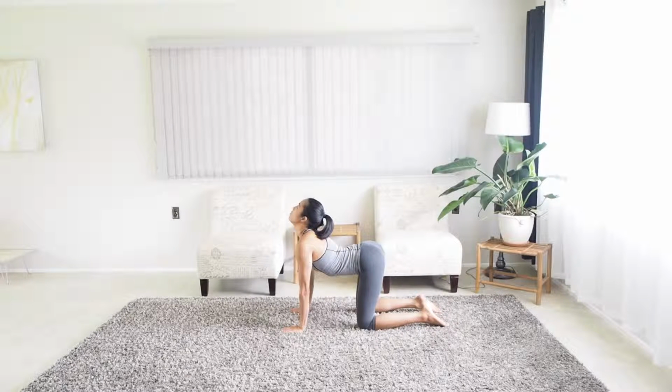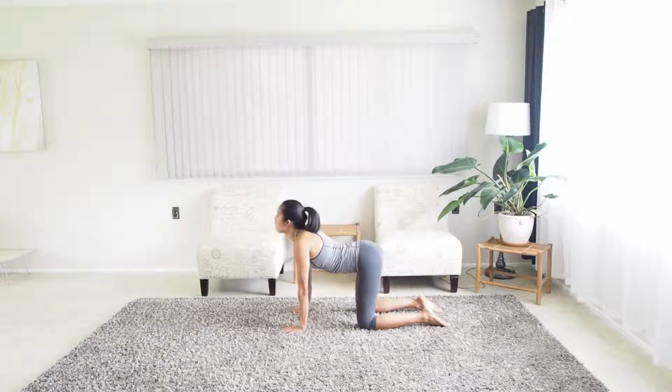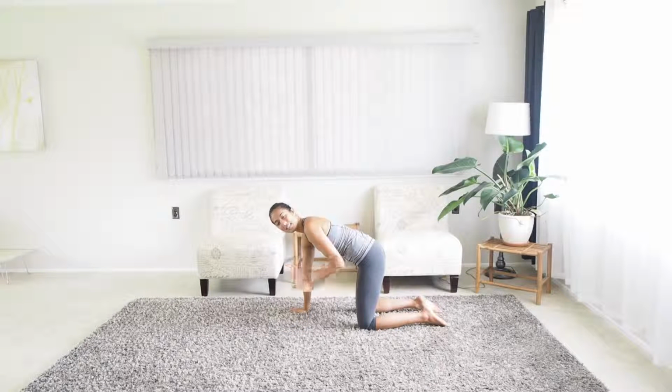Nice inhale and exhale. So you can do this for as many times as you want. This is also a great one for stress relief, especially during pregnancy. This is a good pose for pregnancy.